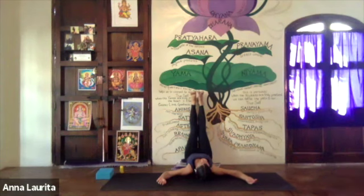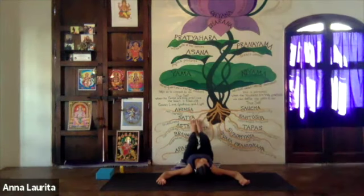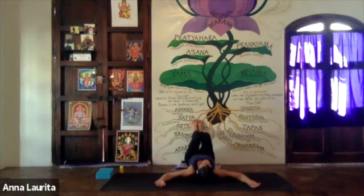Now wiggle your toes a little bit, opening the space between the toes. Bend your knees carefully, stretching out your back. Soles of the feet are at the wall. If you need to scooch back a little bit with your bottom, feel free to do so.